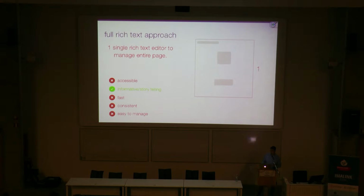Then we have the full text approach, which is quite good for storytelling. You can be extremely flexible with a rich text editor, too flexible. The authors really have the responsibility there for layout, for image size, etc. That's not a good idea, unless for really short pages and small websites, but not for the pages you saw.